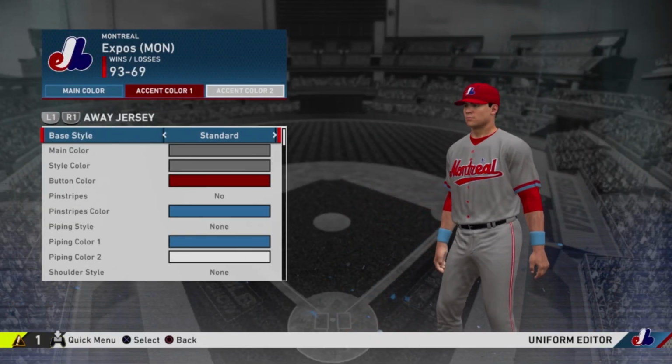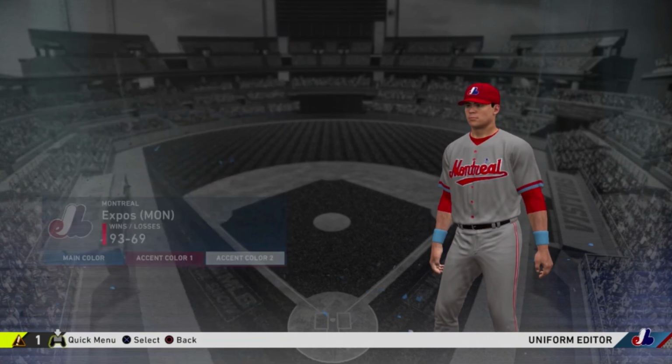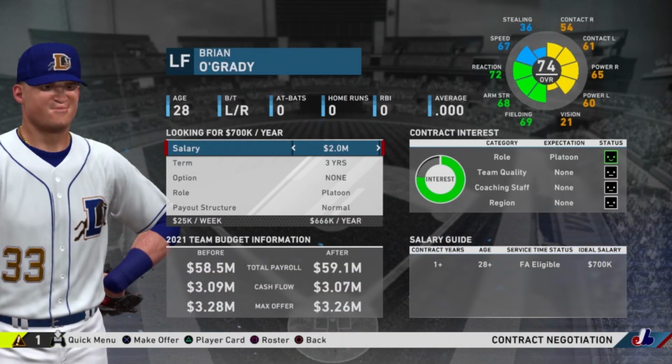Looks really good. Montreal away is still going to be the same. The font's changed up to match the new home, and it's a solid red hat as well. So solid blue at home, solid red on the road.